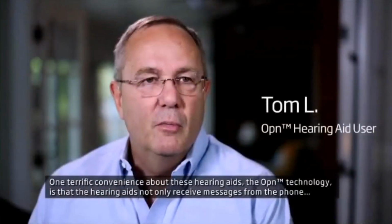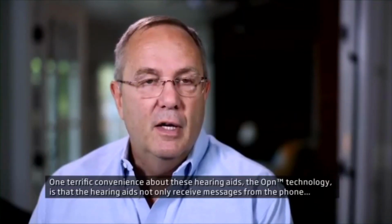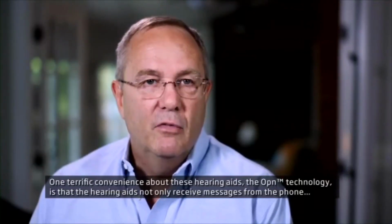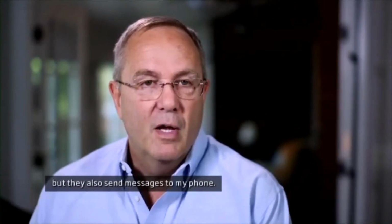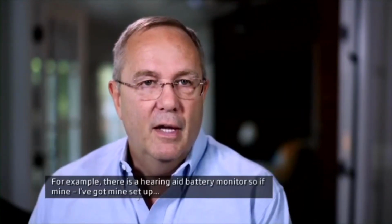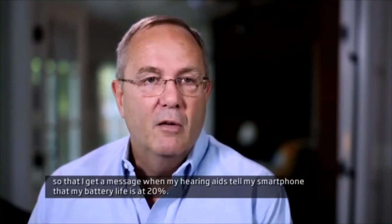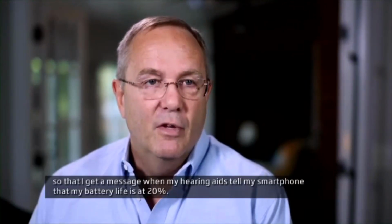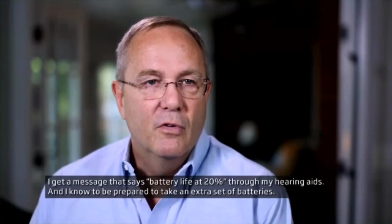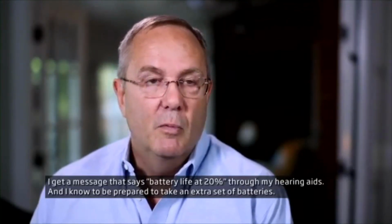One terrific convenience about these hearing aids, the Opn technology, is that the hearing aids not only receive messages from the phone, but they also send messages to my phone. For example, there is a hearing aid battery monitor. I've got mine set up so that I get a message when my hearing aids tell my smartphone that my battery life is at 20%. I get a message that says battery life at 20% through my hearing aids, and I know to be prepared to take an extra set of batteries.